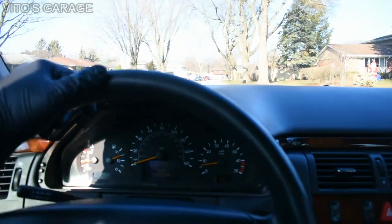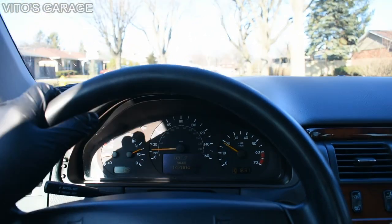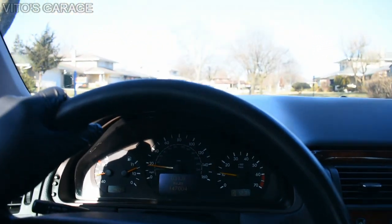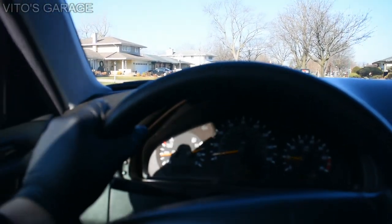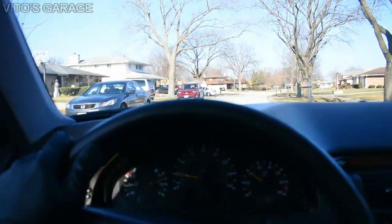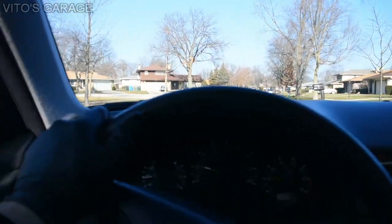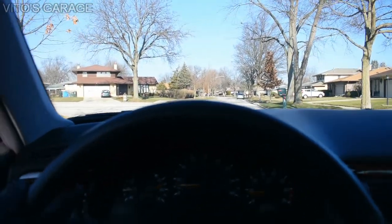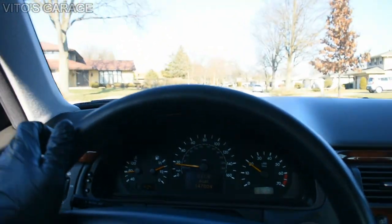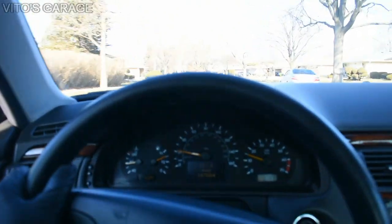I'm gonna keep on driving this thing. Maybe I just need to exercise the brakes a little more. I don't know. I'm gonna try to exercise the brakes, just brake as hard as I can to break that rust off the front rotors. Hopefully that's gonna get better. But yeah, the pedal is pulsating really hard. Oh, baby. Okay.